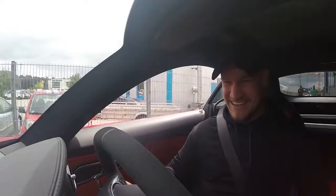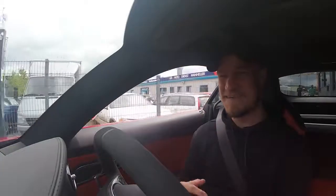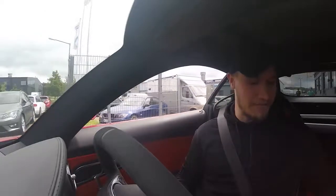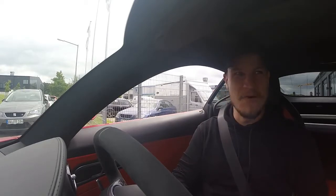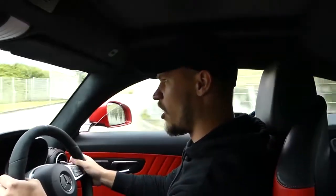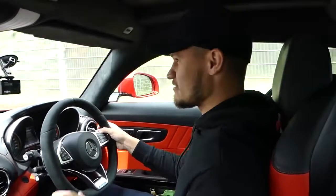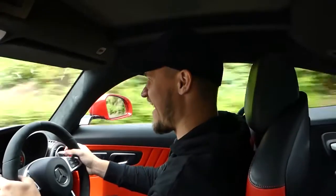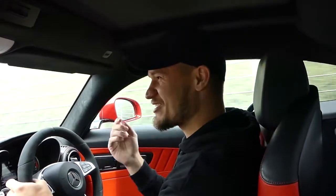And it just crackles. Oh, I'm in love. I was already in love with this car, but wow, this car is going to be quite ridiculous. I'm going to wait now for Tom to jump in the car. I'm already blown away. There is so much more torque. There's just so much going on.